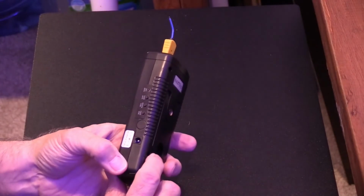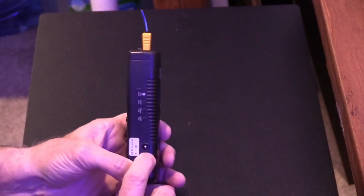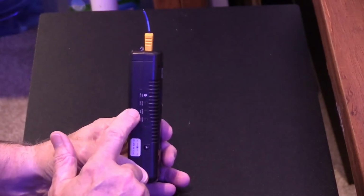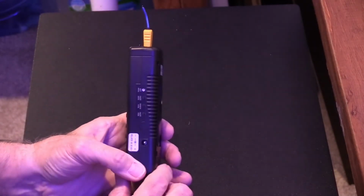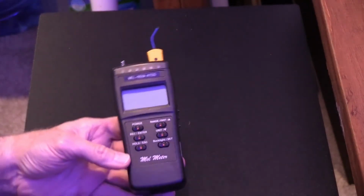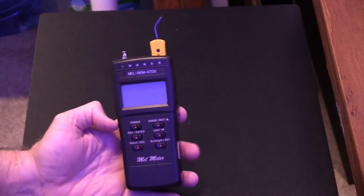Now it does have an AC adapter, which is pretty cool. I think you can buy a battery pack for it. You can also zero the temperature. You can expand the temperature from 10 or 20 degrees. You can also expand the range of your REM pod. So that is the Mel-Meter, and that is basically everything this thing will do, every function this thing has.